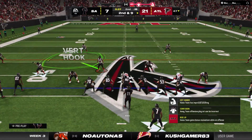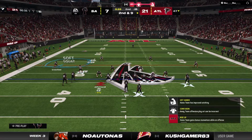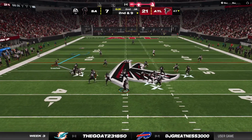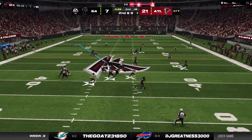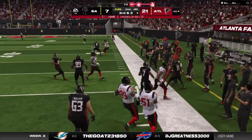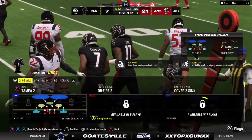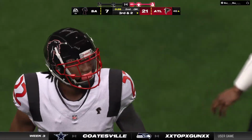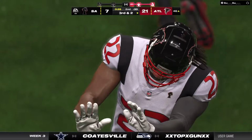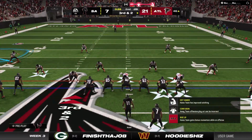Now 2nd and 9. Operating from the gun. Kane eluding the pressure right. And he's able to take it across midfield before going out of bounds. He turned that into a nice gain. Gets him 8 yards closer for 3rd down. They'll come to the line, needing only 2 yards to gain the first here.